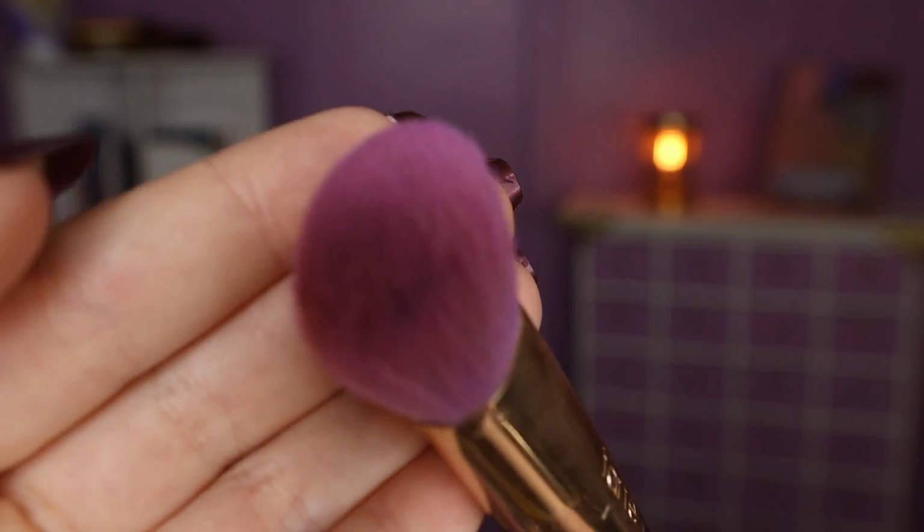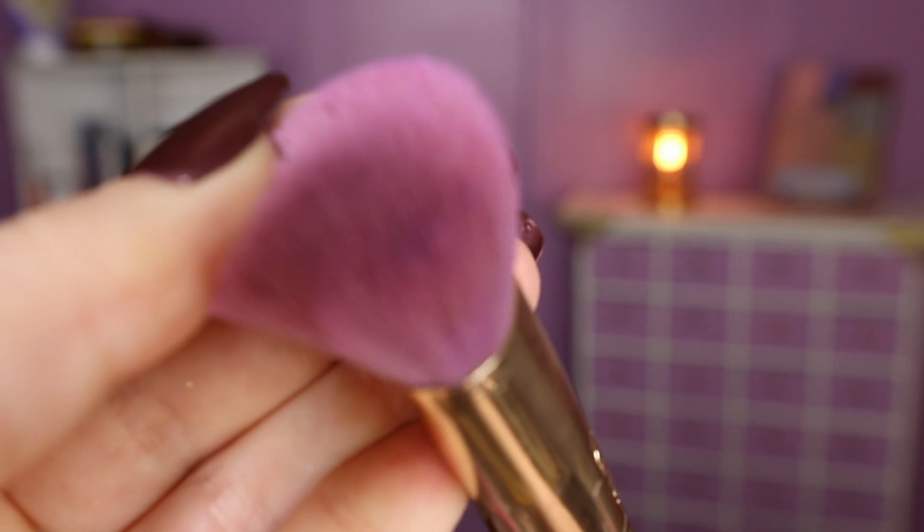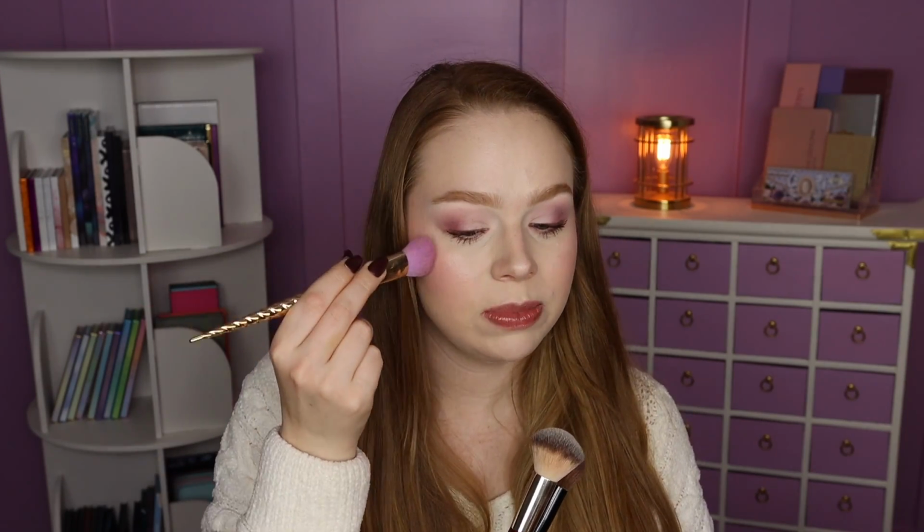So my top 3 brushes that I would recommend to apply this with would be, for one, the Tarte unicorn brush. This is no longer available. I'm just mentioning it because I use it all the time and it's a really dense, kind of chubby little foundation brush, but it has a lot of power to it. I feel like it just blends everything in super nice, super easy.